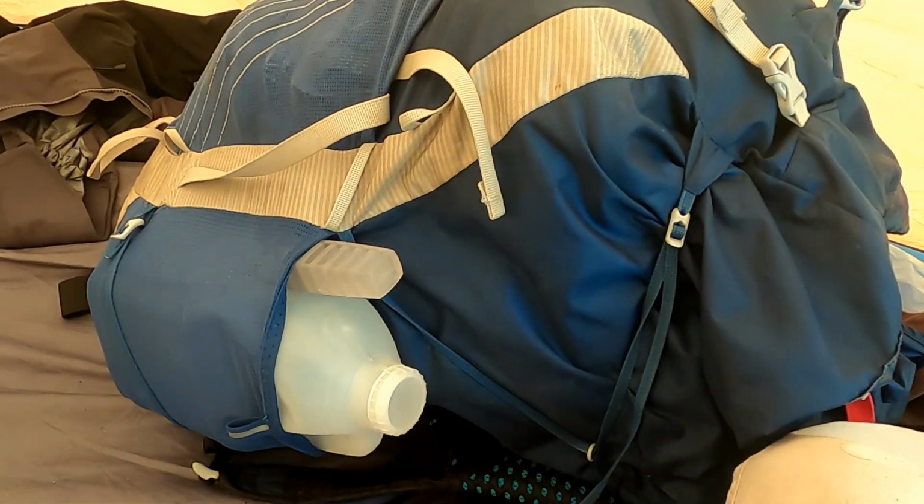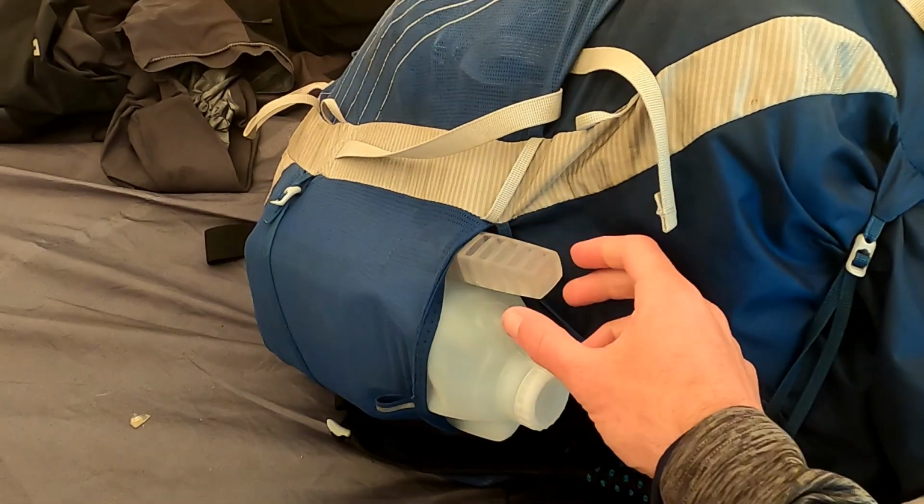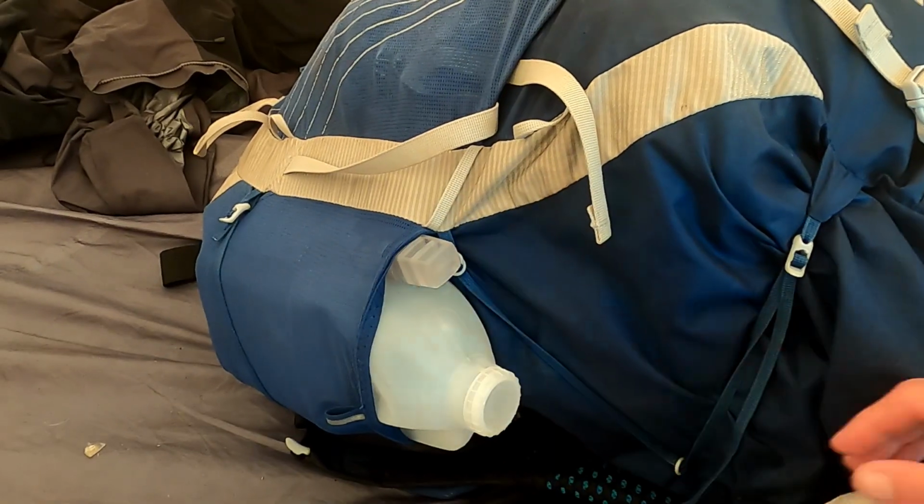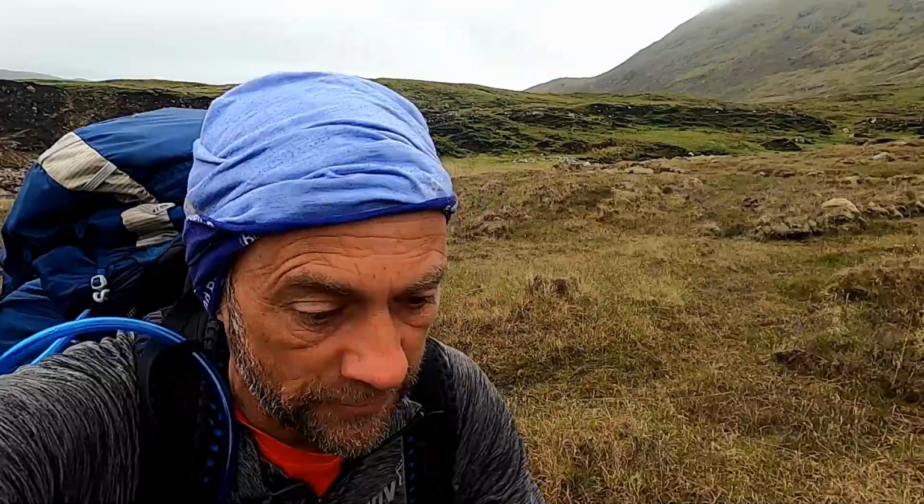I've even got ensuite facilities, pee bottle and trowel tucked in there like a ski-doo. Well, I guess it's more like a ski-poo. 7:15 and I'm off to the Cluanie Inn.